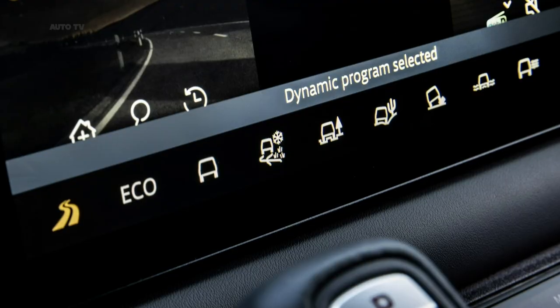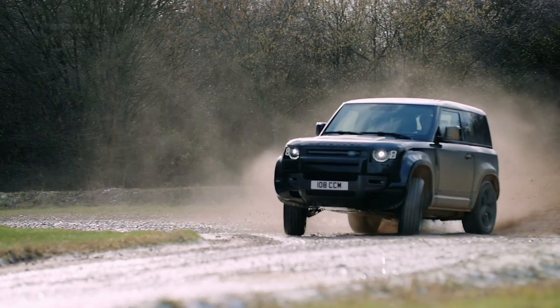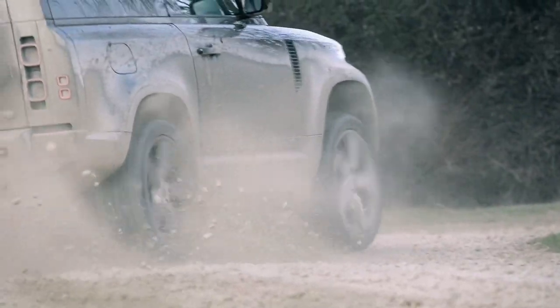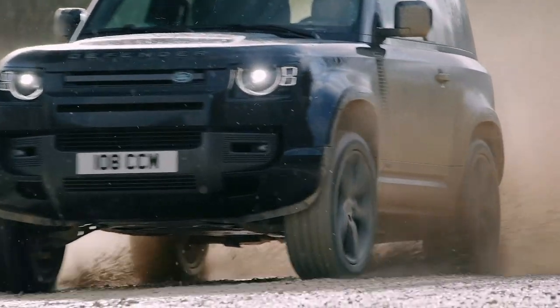For Defender V8, we've enhanced this software with a new dynamic mode as part of Terrain Response 2. On paper, dynamic mode allows greater slip angles before any stability control intervention. In practice, that means controllable oversteer, especially on loose surfaces. The software works with the eDiff to maintain a drift angle and keep Defender predictable and stable at speed. It also includes specific throttle and steering calibrations for faster responses.